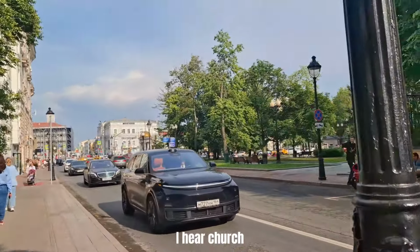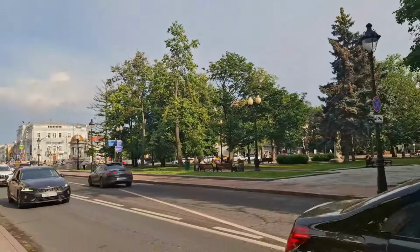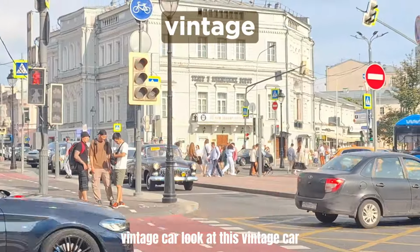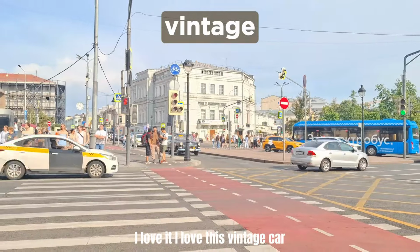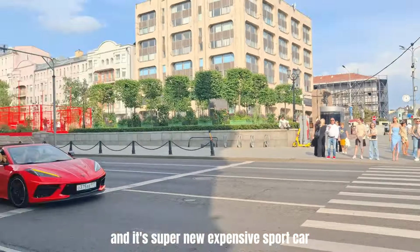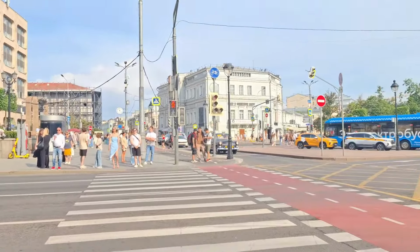I hear church somewhere right there. Vintage car. Look at this vintage car. I love it. I love this vintage car, and it's super new, expensive sport car.